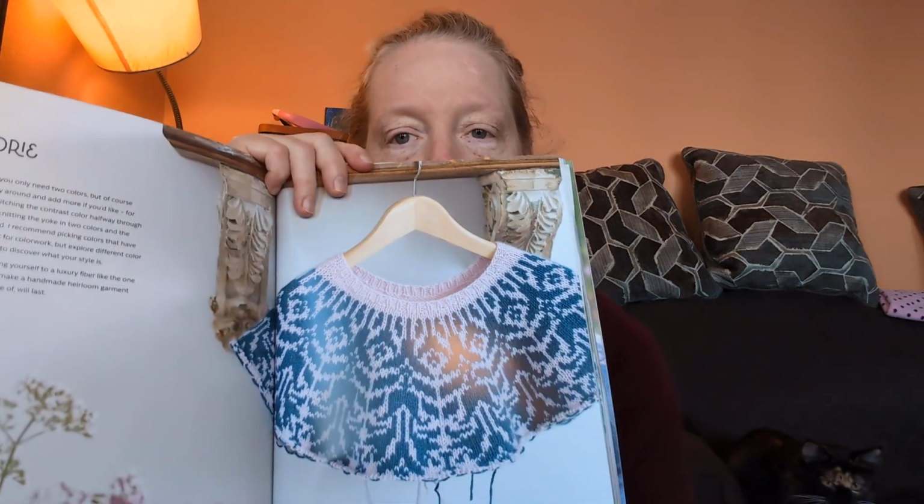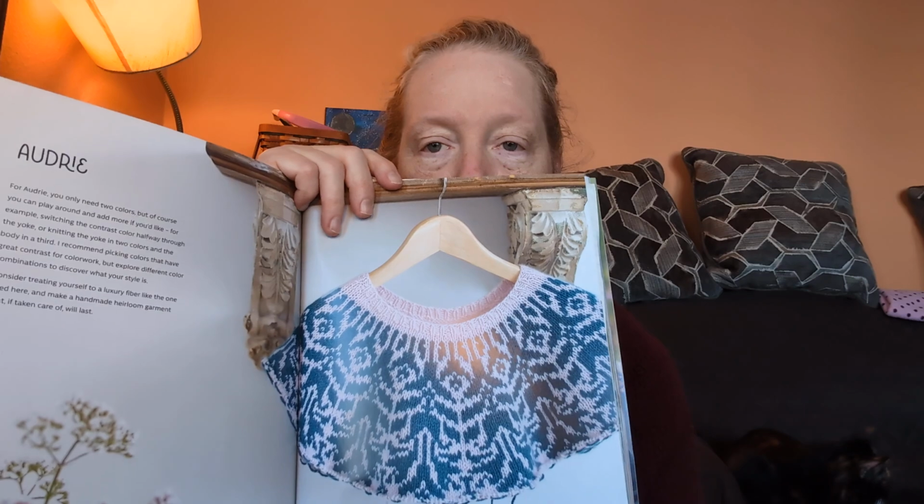So the pattern I got was out of this book. I've showed it before. Only Yoking. I really like this book. The pattern is called Audrie. I'm gonna show you. She did it in just 2 colors. That's the top. So the bottom of the sweater is in the pink. I decided to do it in 3 colors because I knew I didn't have enough of the cranberry to just be a 2 colorwork sweater, and I really like that green that I had bought. I think it was in one of those color pack sets, and I thought that really actually goes well together. So I'm really glad I did that.